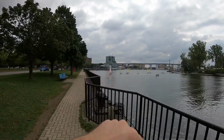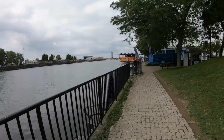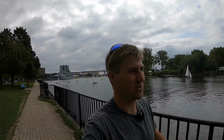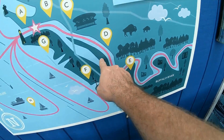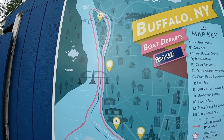There's the USS Little Rock. Check this out, they got a little sailing school going on right here. A bunch of kids out here sailing, that's pretty cool. Anyway, we are going out on the Miss Buffalo 2 for a harbor tour and river tour. Looks like we go up the river a little ways, which I think the Cotter was up in here somewhere, so we might see the Cotter again. And we go up the Niagara River a little ways, hopefully not too far.